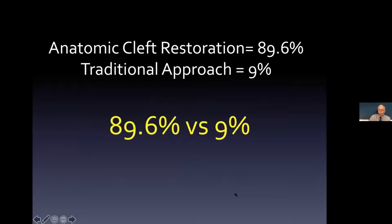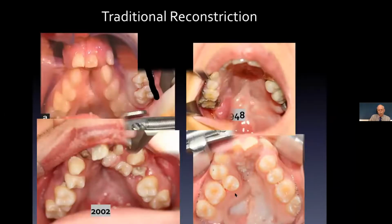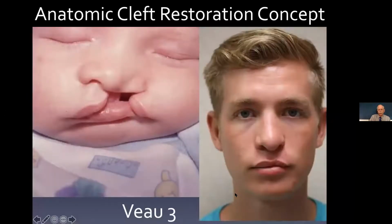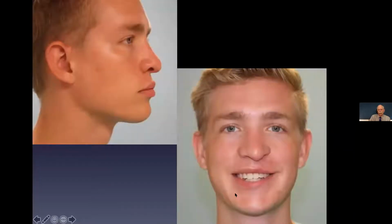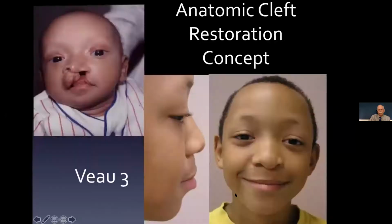So to me, that was eye-opening and told me I was on the right track. And I continue to refine this moving forward to even get better results. So instead of having these kind of arch shapes, now I have arch shapes that are much more natural in their configuration and much healthier looking in the scarring. So now you can get kids that look like this, and they really can do anything in society, and their cephs look normal, and it's repeatable.